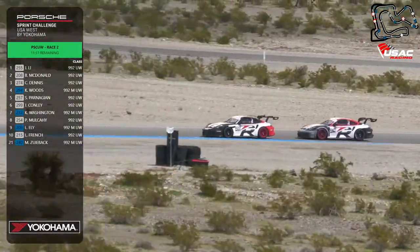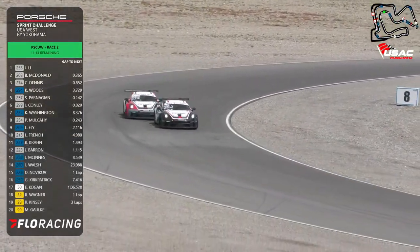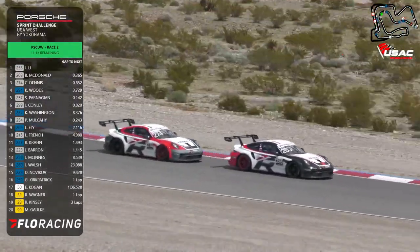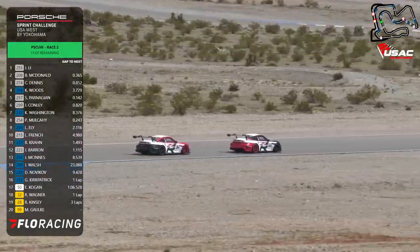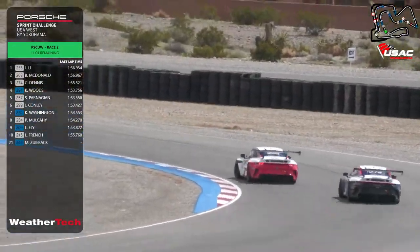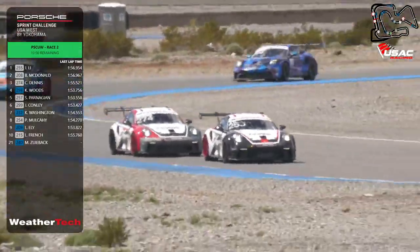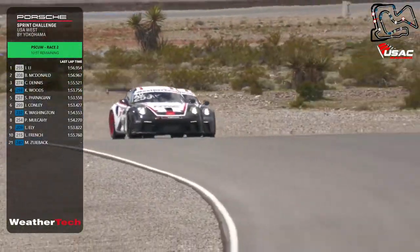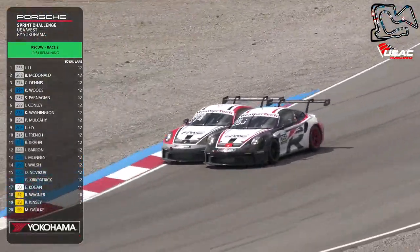You mentioned Woods catching up. I also glanced over there, and it looks like Parnagian went by him. That wasn't for class position, though. That's Parnagian trying to catch up to Casey Dennis here, although Kevin Woods needs to watch out for Kyle Washington behind them. See James driving a very defensive line there, going up the inside of almost every corner. Oh, he cuts him back, though. He tries to turn him down.